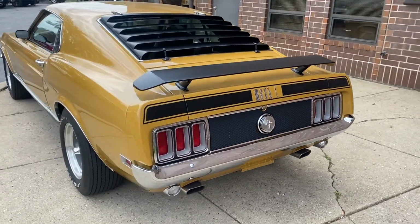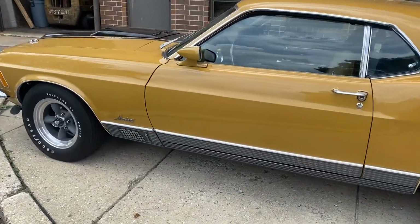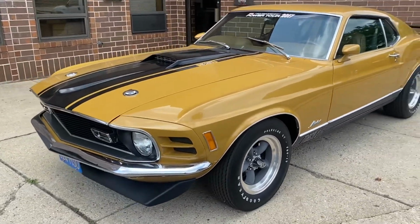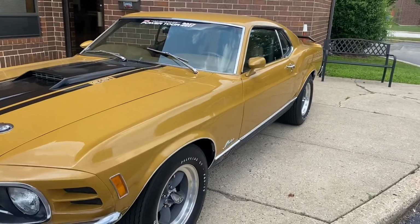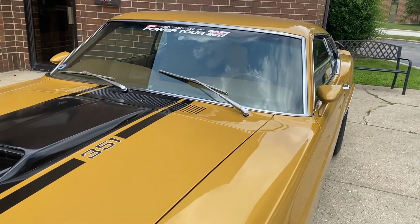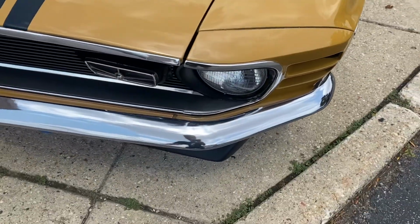Five-speed BorgWarner transmission. It's got front disc brakes on it. The whole suspension, there's too many upgrades on the car for me to just sit here and rip off, but those will all be in the ad and you can check it out. I left the power tour sticker on there because I know it's kind of a big deal to some people. If you don't like it, you know, peel it off.